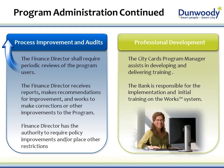For the sake of professional development, the City Cards Program Manager assists in developing and delivering training on the P-Card program on a citywide basis. The bank is responsible for the implementation and initial training on the Works system. The City Cards Program Manager will provide additional training as needed.